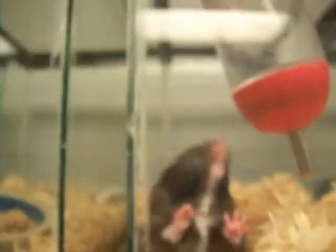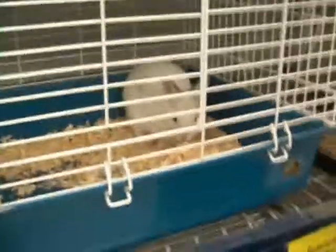And a little black and white one. And a full black one, like a bear. And there's another black one back there. Bear! I think I want this hamster. You're not another one. So yeah, it's just my small animal room at my Pet World near my house.